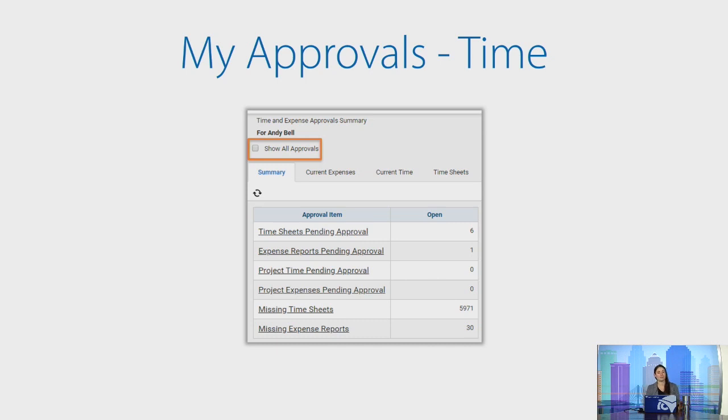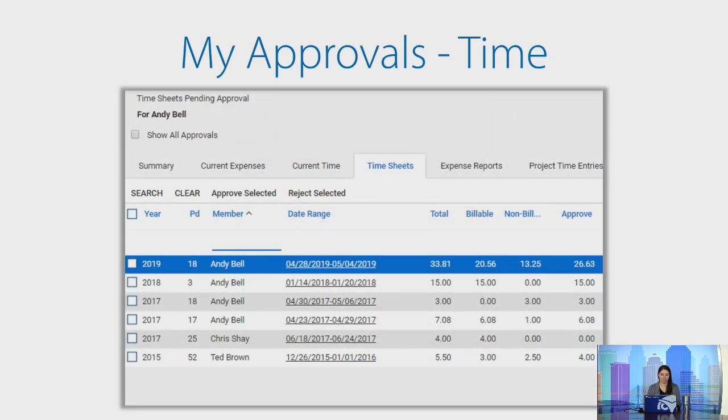Another thing that you can do is, depending on your permissions, you can select Show All Approvals. This means not just the people that report to you, but everyone at your organization. As we're starting to get more invested in following through with our time entries, this is going to be a great place to start. Look at them for everyone, see who's lagging behind. Also, if you might be the only time approver at your organization, that's something you definitely want to select, because you might find members that have the wrong time approver set right now, and their time might not be going through the proper channels. So check that to see every single timesheet.